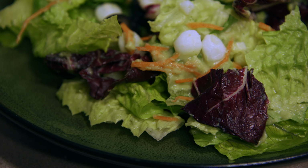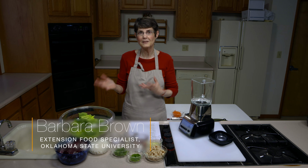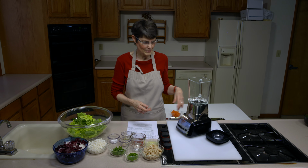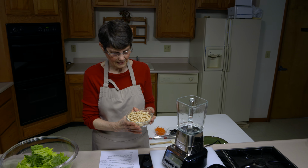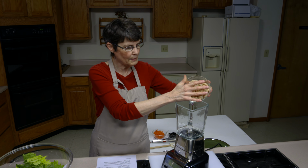This is Lettuce and Hominy Salad Day. Now this is a little bit unusual because we're going to make a green salad with a dressing, but we're not going to use as much of the normal ingredients as we usually do. So the first thing I'm going to start with is cannellini beans. We're going to put the dressing together and blend it. So this is not going to be a high-fat dressing, but it is going to be a fairly high-protein salad.